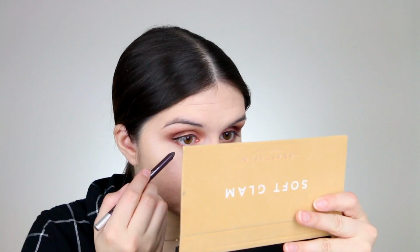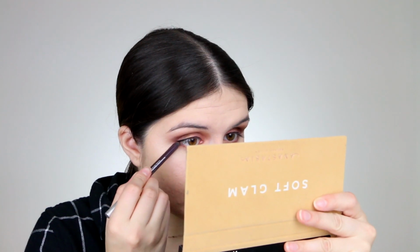And then for my lower lash line, I just want to put a little bit of the Urban Decay Glide On Eye Pencil in the shade Rockstar. Just apply it to the outer third of my lower lash line. All right, now we're gonna just quickly powder my face because I totally forgot. I'm just gonna be using the Too Faced Peach Perfect powder and taking my booty sponge and just lightly tapping everywhere because my skin is so oily.